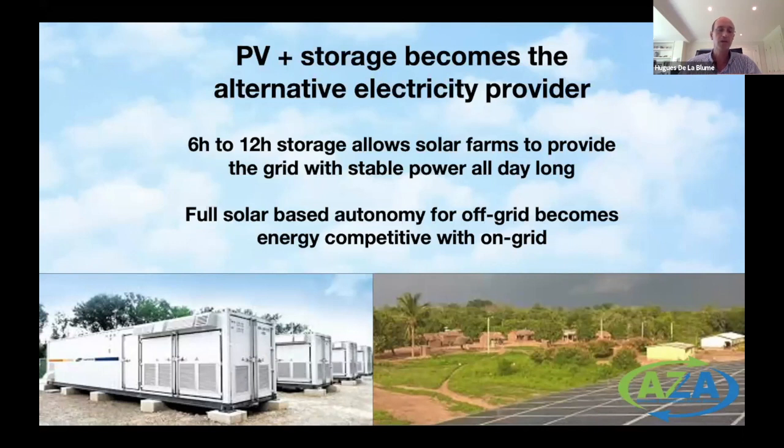So what we envisage is storage of 6 hours to 12 hours easily in a standard manner for solar farms, which will be able to provide the grid with stable power all day long. Also, full solar-based autonomy for off-grid becomes energy competitive with on-grid because the cost will be so low for fully stabilized electricity thanks to the combination of PV and zinc air together.